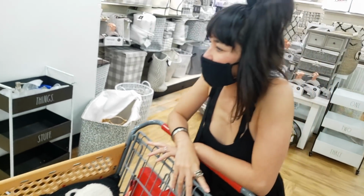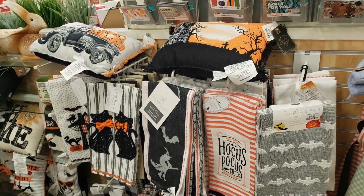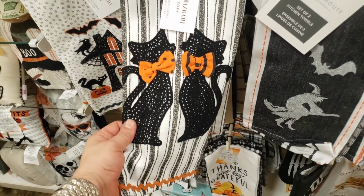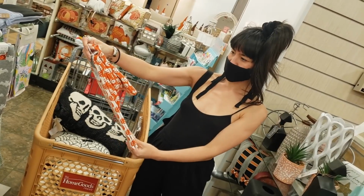Once again, nearing the cashier, Mayumi noticed these kitchen towels. Now everybody knows that these kinds of designs are way too kitschy for me. But then I looked over and I learned a horrifying fact about my fiancé.